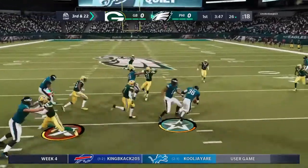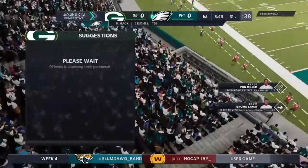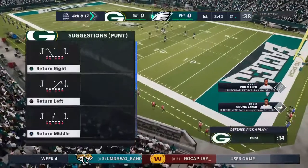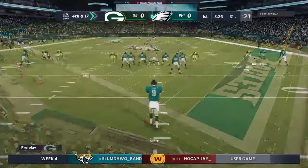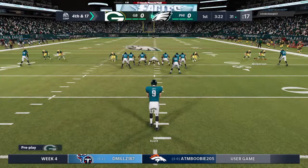Now a carry from Mack. 5 yards, and that means they come up short as they're going to have to punt here on the opening drive. A gain of 5. A quick burst there, and he nicely bit off a pretty decent gain.